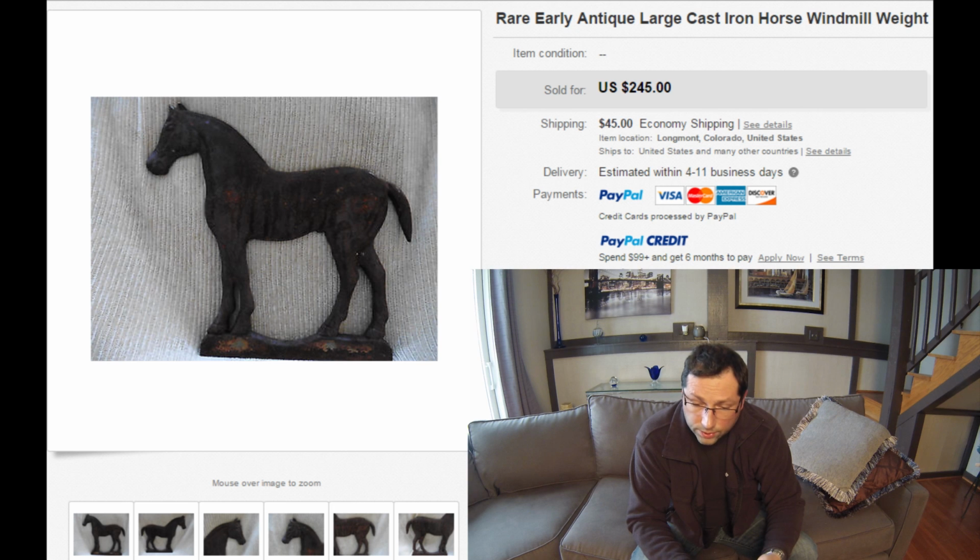It's an iron horse. This is pretty heavy. This piece is probably about 25, 30 pounds. And they come in different shapes and sizes, but extremely popular. Mainly I think people buy these for decorations. I can't see it for anything else.